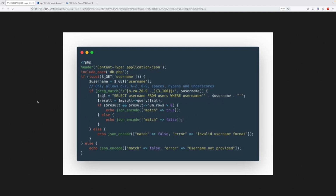The SQL query obviously brought a lot of attention, and people's focus was on that point. That was only really there to show the potential impact of what could go wrong. The main focus was actually on this regular expression pattern.